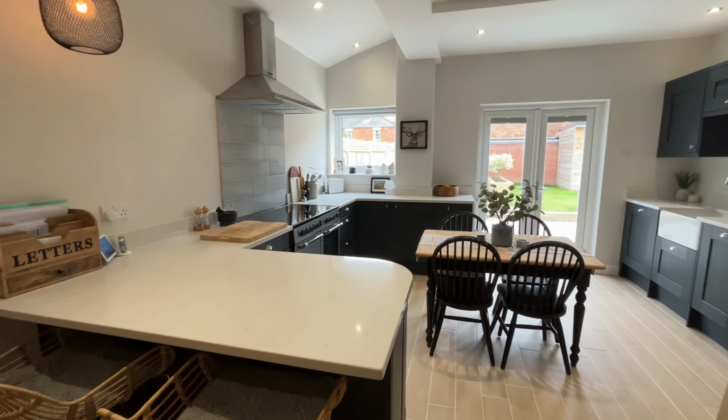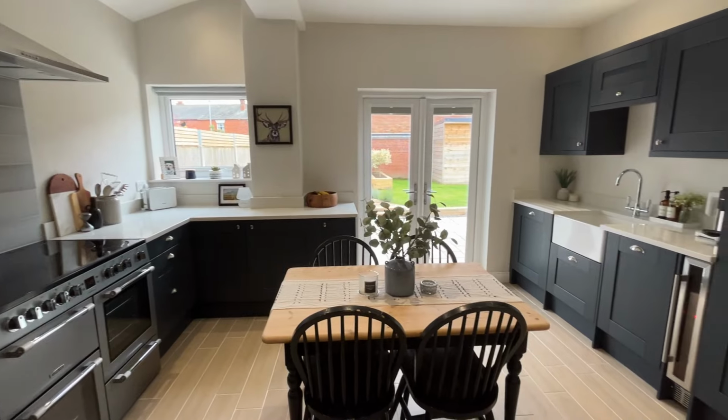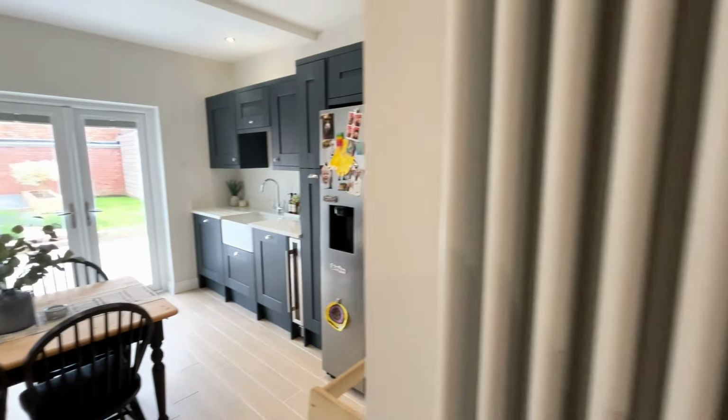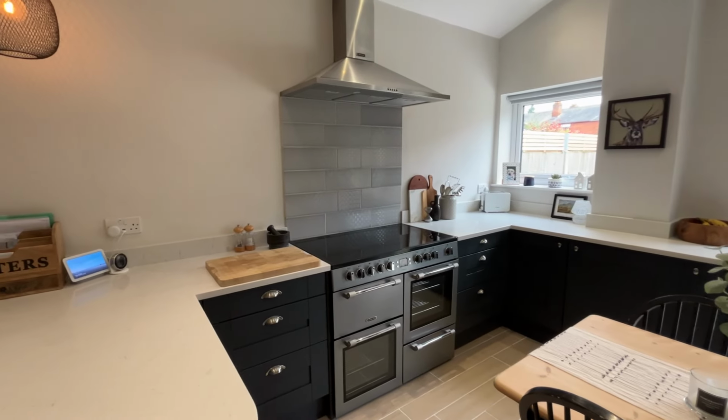Flooring continuing all the way through. You've got this breakfast bar with the contrast, darker cabinets below. Sort of a utility section space on the right-hand side, but there is a formal utility room here as well with additional access. So you might actually use that as your front door. But really, really well designed.